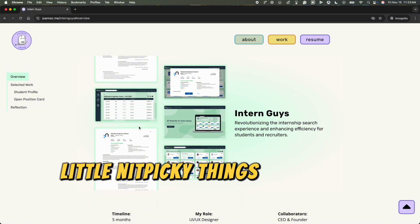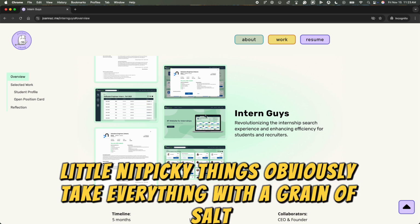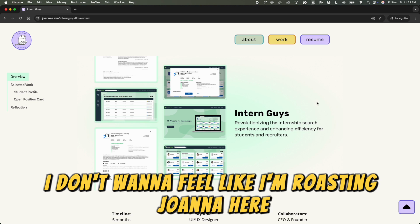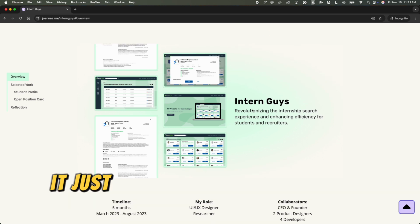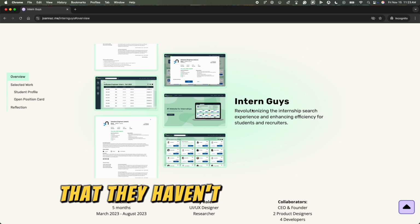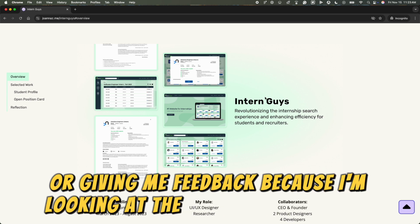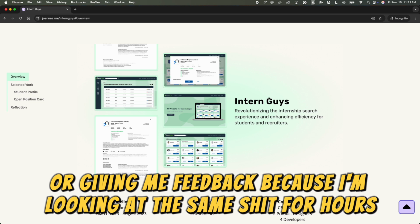Little nitpicky things. Obviously take everything with a grain of salt. I don't want to feel like I'm roasting Joanna here, but I think it just gets people to think about things that they haven't thought about when staring at your own portfolio for a while. I get lost until someone starts grilling my portfolio or giving me feedback, because I'm looking at the same thing for hours.